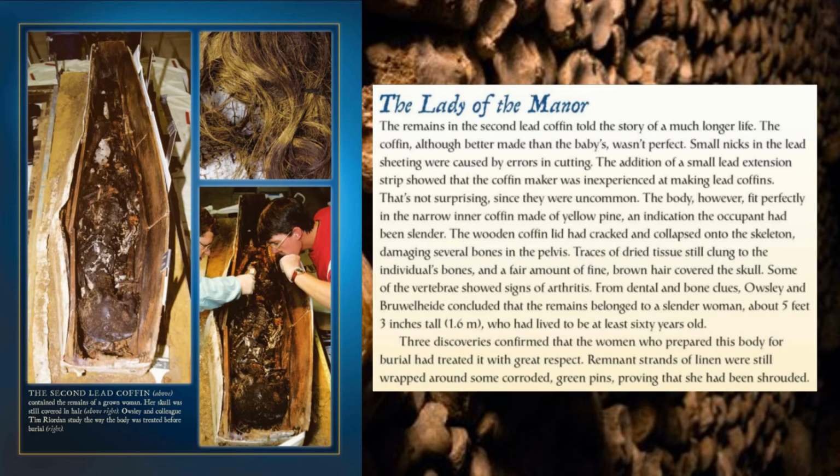The Lady of the Manor. The remains of the second lead coffin told the story of a much longer life. The coffin, although better made than the baby's, wasn't perfect. Small nicks in the lead sheeting were caused by errors in cutting. The addition of a small lead extension strip showed that the coffin maker was inexperienced at making lead coffins. That's not surprising since they were uncommon.